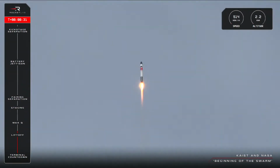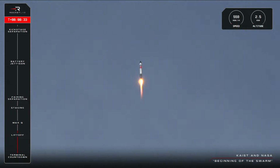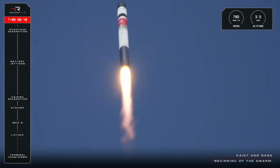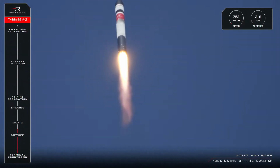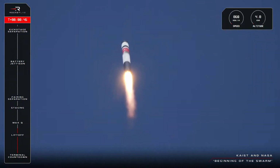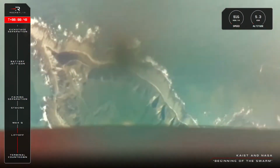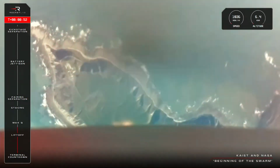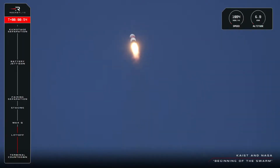The beginning of the swarm has begun its ride to space with that clean Electron liftoff from LC-1. Electron's trajectory will take it up and over the South Pacific Ocean as it heads away from the launch pad. Our first mission milestone will be max Q, otherwise known as maximum aerodynamic pressure, which is the moment where Electron experiences the most amount of stress as it climbs through the atmosphere. We're coming up on that moment now and expecting to hear the call for max Q shortly.